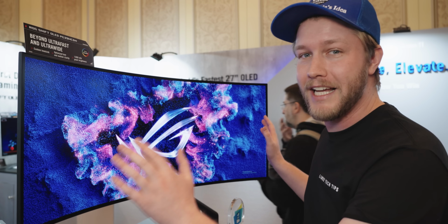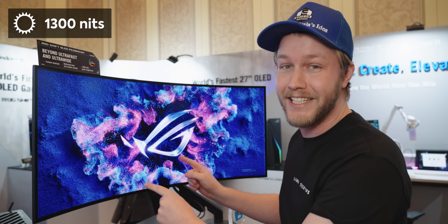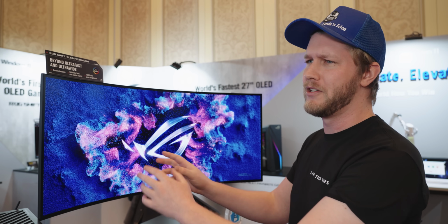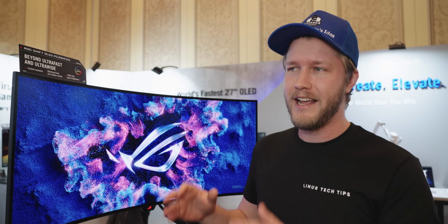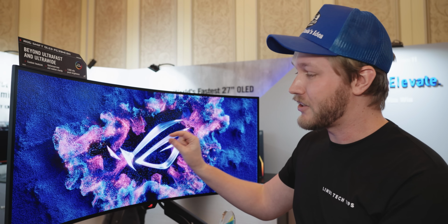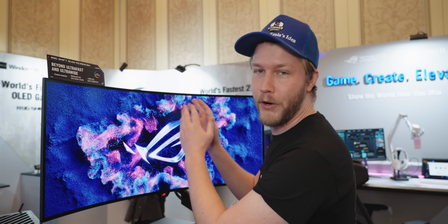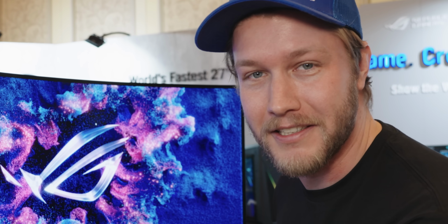So this is an OLED panel. It's made by LG and it goes up to 1,300 nits. Now that is only for 3% of the display, but that is pretty typical of this or QD or even some of the less honest LCDs. So you get those pinpoints that are so freaking bright on an OLED, but you also get those absolutely perfect blacks. Oh my God. These things look so nice.